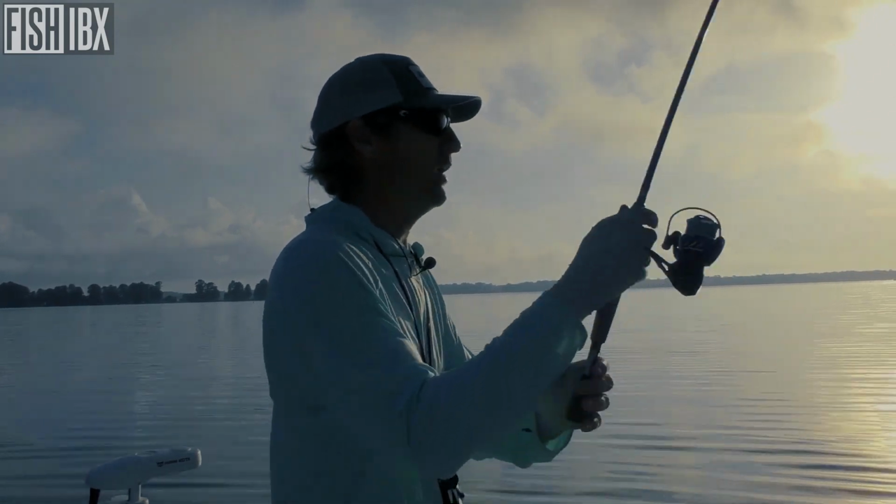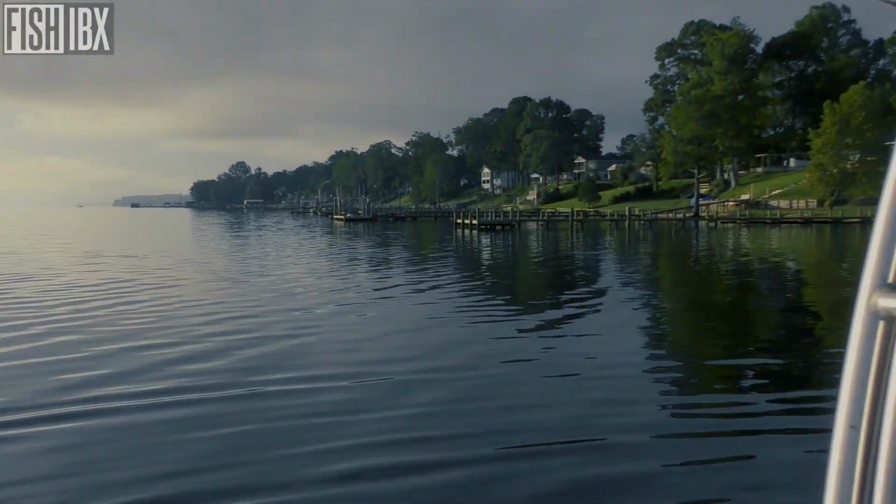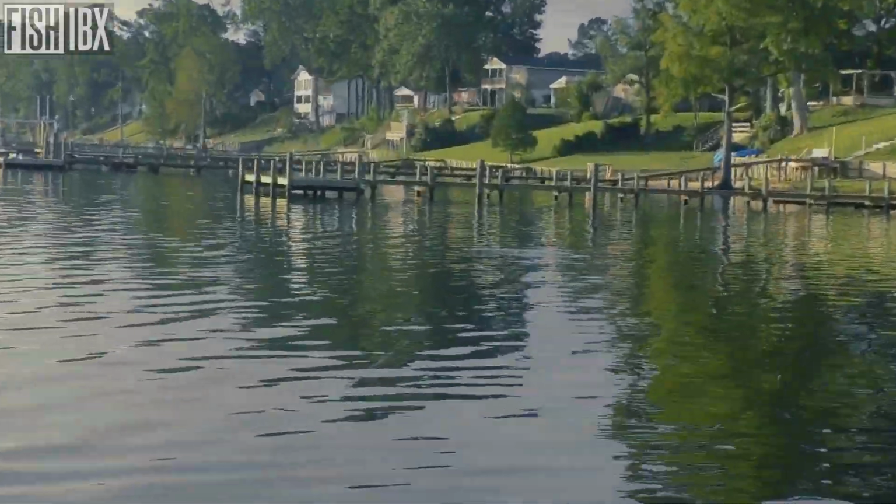And sometimes that affects how these fish bite. They like to bite when it's pulling. That's all there is to it. So I'm coming back down that same line. Let's see if his brother wants to play.